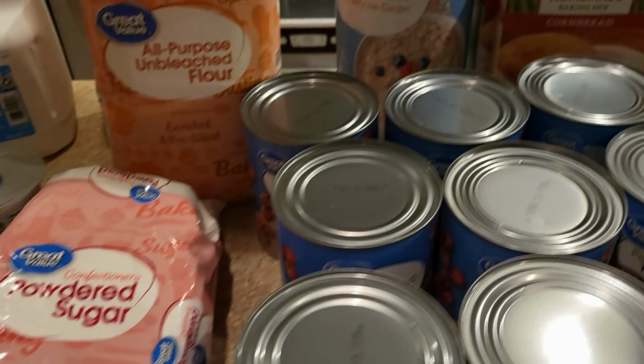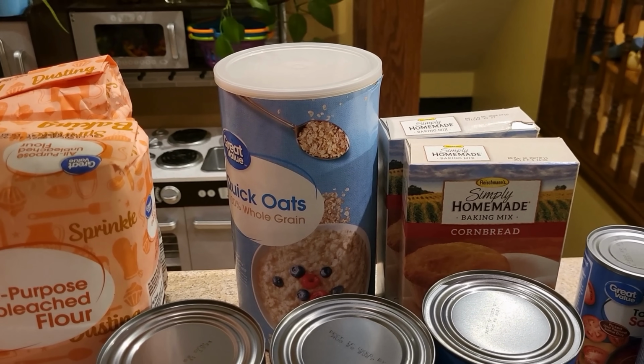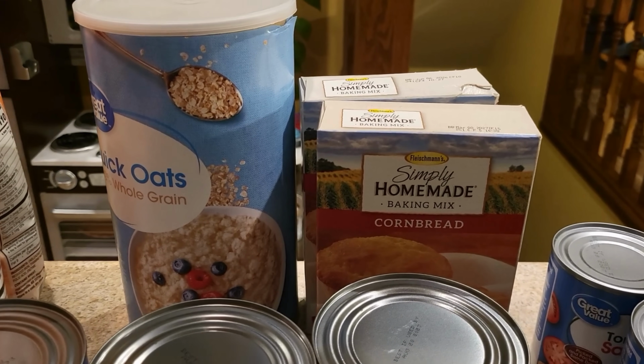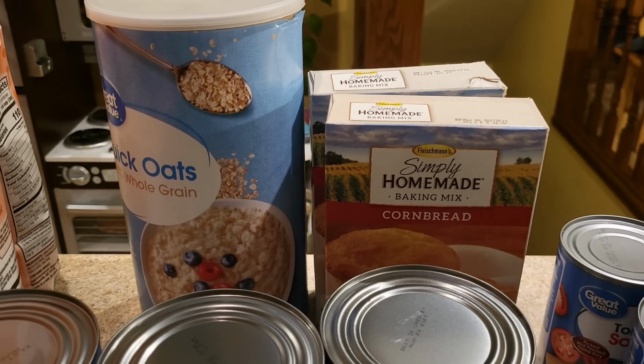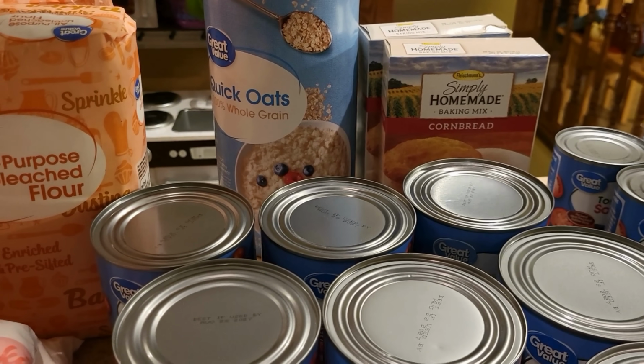And then it was a lot of canned goods here. I had to get one container of quick oats at $4.18 now. They're over $4, and restocked my favorite cornbread. That's Simply Homemade Fleischmann's, right at $2, I believe. I think it's $2.08 now. Great deal. Makes such good cornbread.